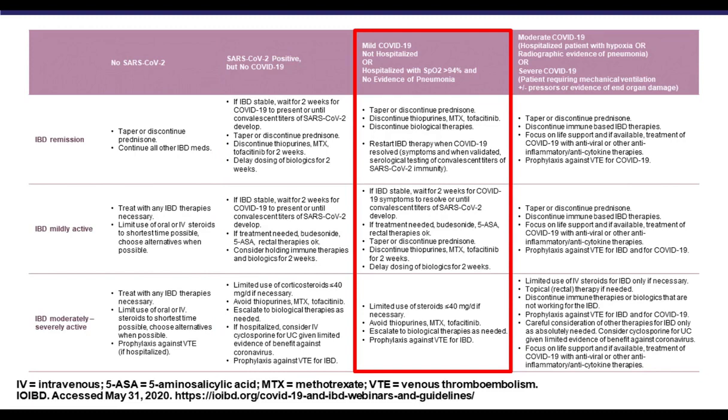For patients with symptoms of COVID-19 who are not hospitalized, therapy considerations will be determined based on how active their IBD is, but this is a patient population where you would consider holding therapy until their symptoms have resolved, and we're certainly going to discuss when and how to consider restarting therapy.